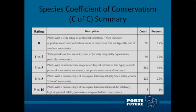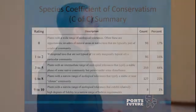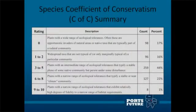Each of these species has been assigned a coefficient of conservatism by the Ohio EPA and other researchers. The coefficient of conservatism is a value from 0 to 10 that indicates the quality of a habitat in which those species occur, not necessarily based on the rarity of those individual species, but the quality of the habitat that they only occur in. Now, a 0 would be given to those plants that have a wide range of ecological tolerances, specifically the invasive non-natives, as well as some of the invasive natives.